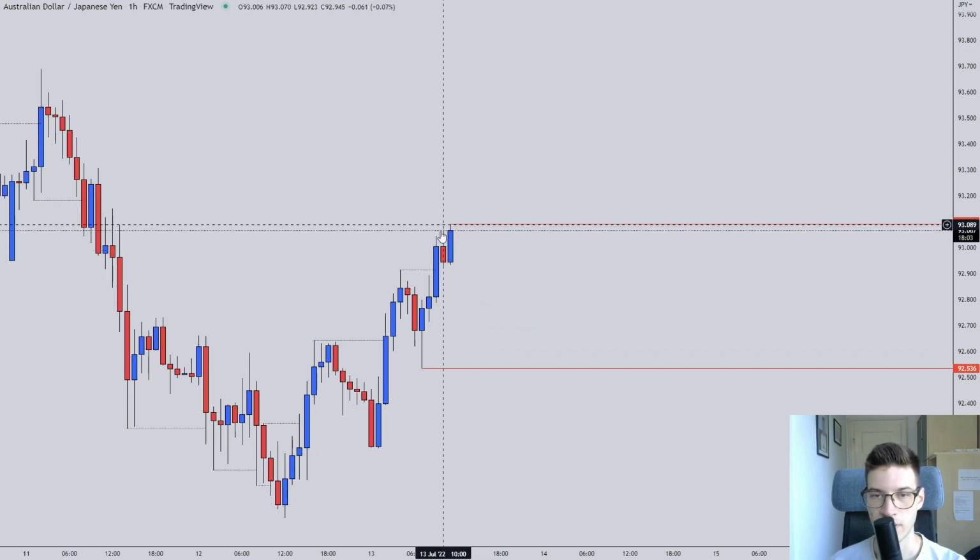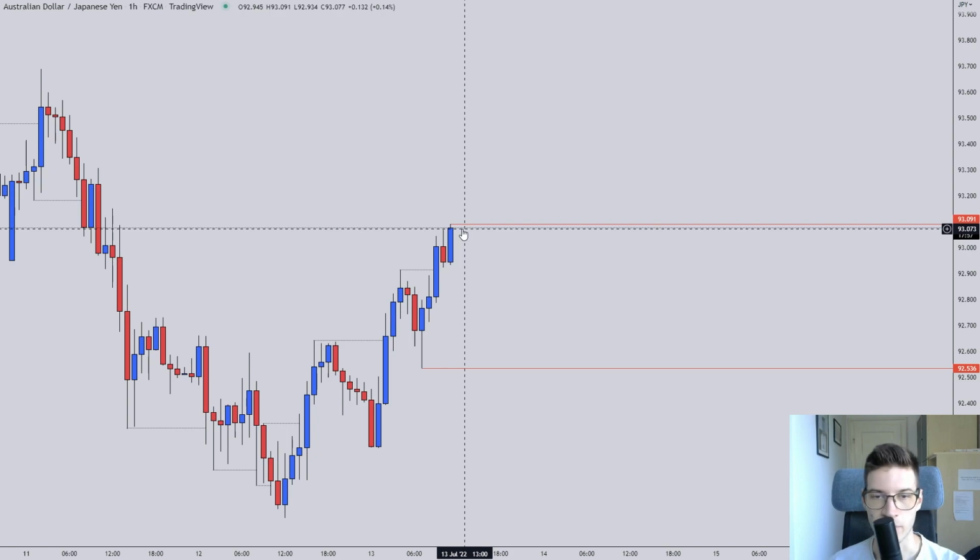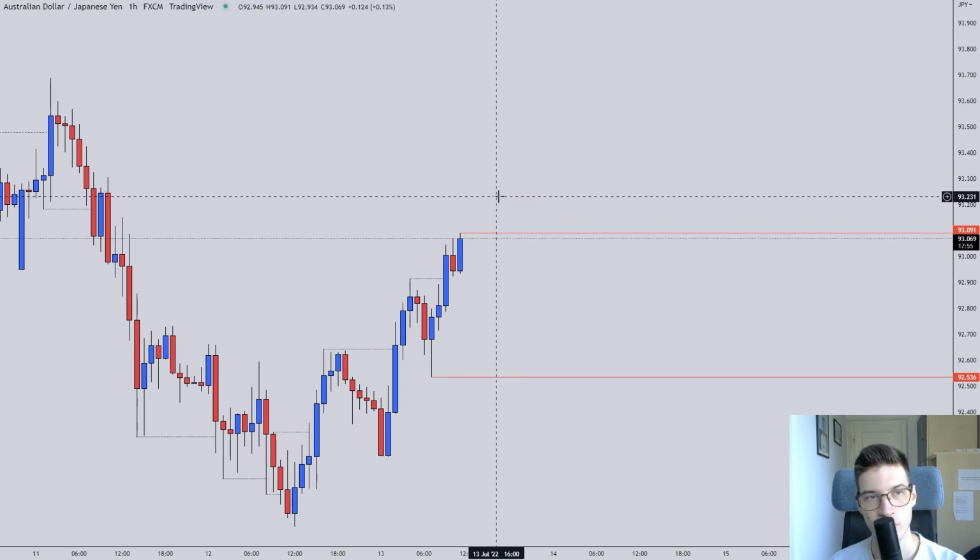If we just leave a huge wick, then that's a huge warning sign. I'm staying out. But if we get a clean close, I'm looking for a setup. I'm looking for a pullback. That's it for the forecast.